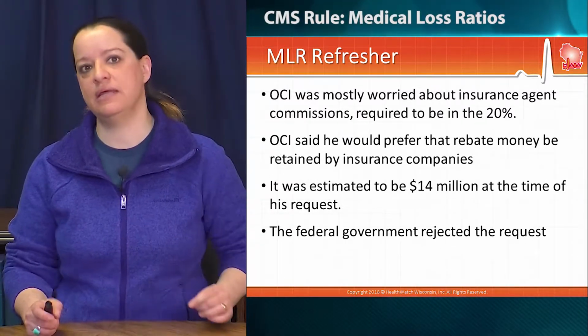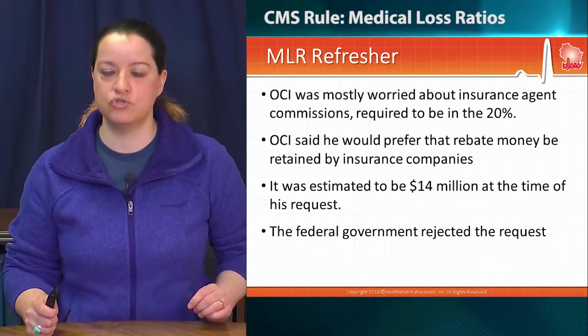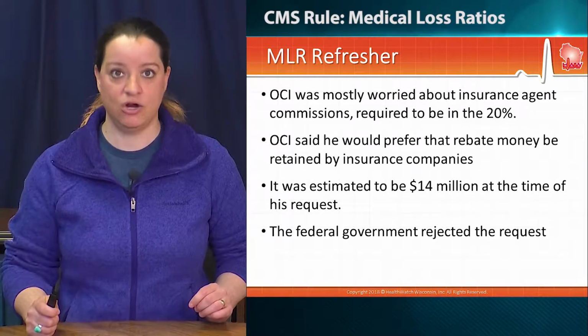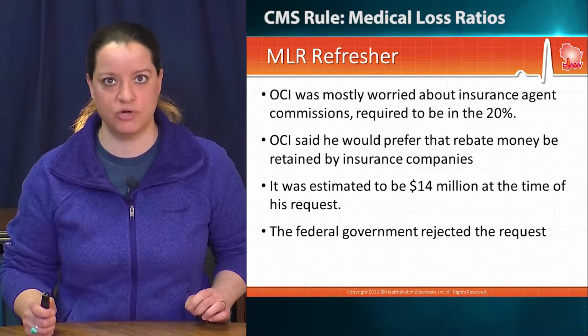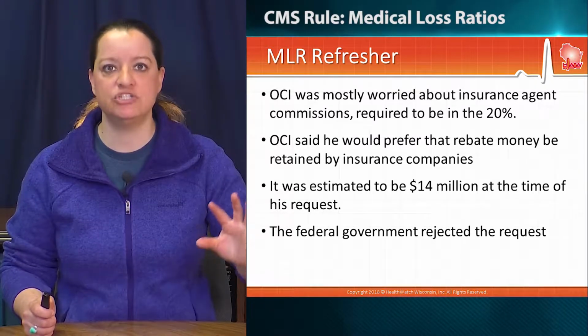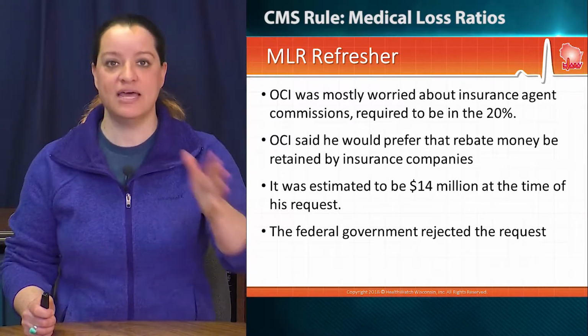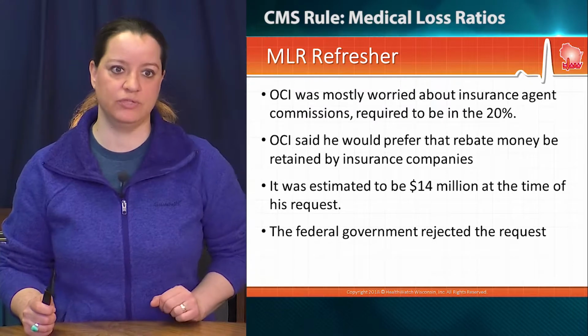It was estimated at that time that there would have to be about $14 million in rebates issued to consumers if this 80% threshold went into effect right away. And our insurance commissioner said he'd rather see that go to the insurance companies instead of to the consumers. So you could see there's a politically charged environment around medical loss ratios, and it's no surprise that this conversation is rearing its ugly head once again in the form of this April 9th rule.